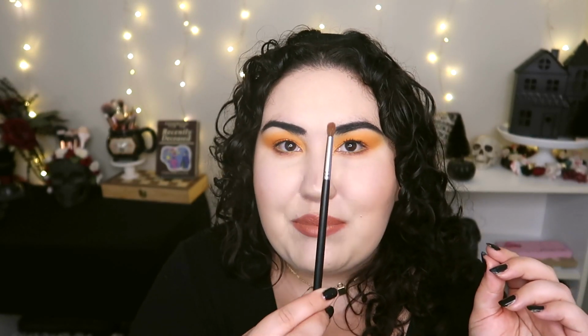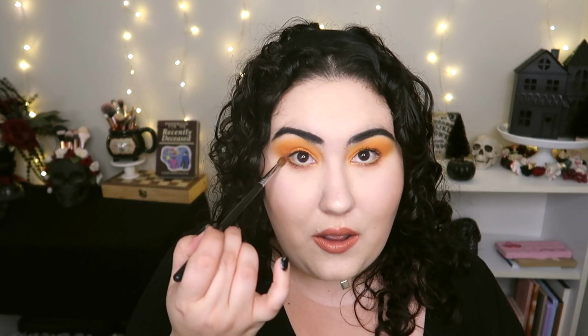But this is the perfect small, but not too small, fluffy blending brush. And this is perfect for blending out my lower lash line. If you've seen any of my eyeshadow tutorials over the last couple of years, odds are you've seen me do this with this brush because it's perfect. There are pencil brushes out there that are a little too stiff, that don't blend out as nicely, and then there are brushes that are a bit too big, a bit too fluffy, and then I end up getting color all the way down here.